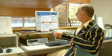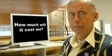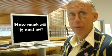Now those are just the highlights of the capital elements of the plan. You can get all the details from the Napier City Council officers, the library, or from our website. But the question most ratepayers ask is, how much is this going to cost me?